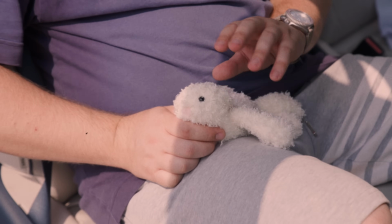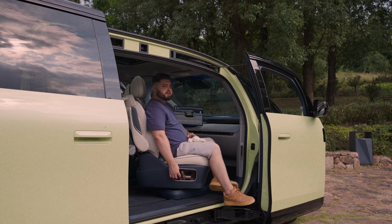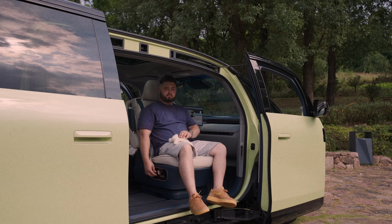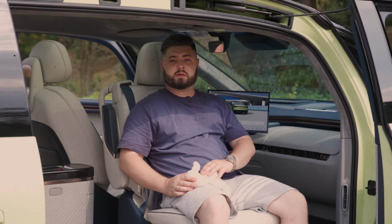You made a mistake, my friend, if you thought this was a simple MPV, Volkswagen Microbus. This is a Zeekr MIX, an EV MPV. They told me you were assassinated in Brazil. Yes, this is my second life. You only live twice, Mr. VW.